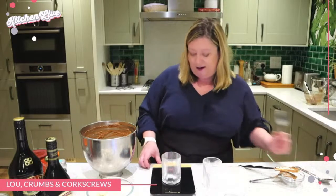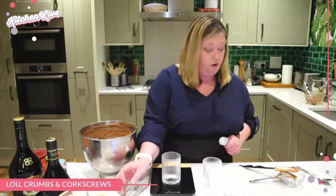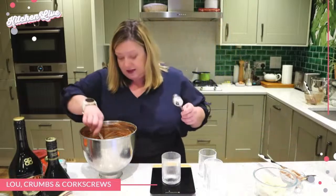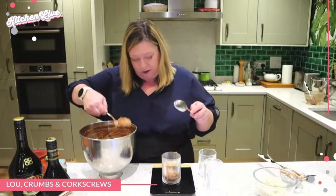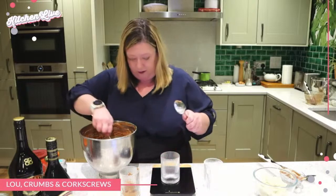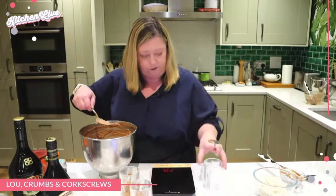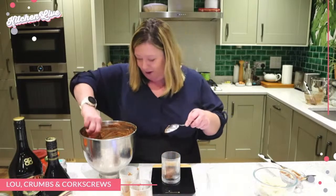So then, because I'm going to be pedantic and weigh things out, I've got my cream, I've got my glasses, I've got my chocolate mousse. So into here, there's quite a lot. I'm going to add. I'll tidy it up afterwards. That's 50 grams. These are rustic. That's what I always say when it doesn't look quite as I imagine it.